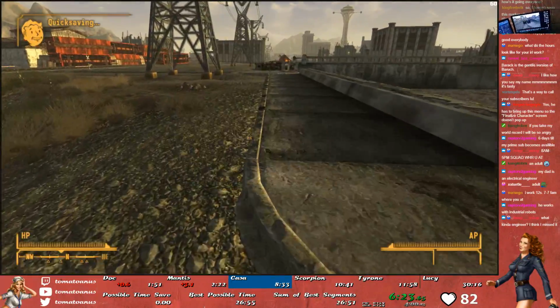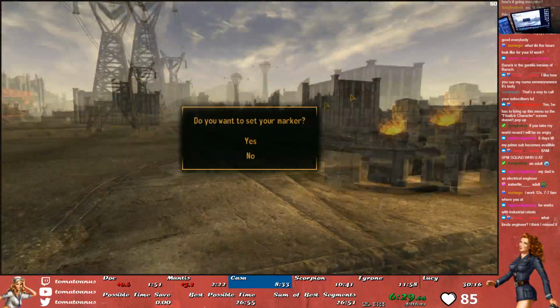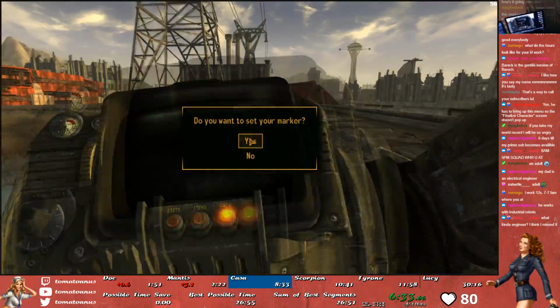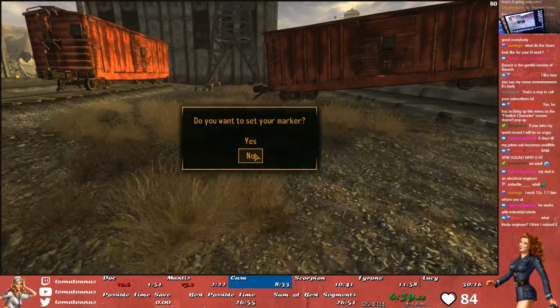Right now, I want to explain this whole place marker thing you've been seeing over the past couple minutes. Now, in Fallout New Vegas, there are a total of 12 people or things that you can sleep with. Unfortunately, a couple of these characters will only sleep with you if you're male, and a couple will only sleep with you if you're female.